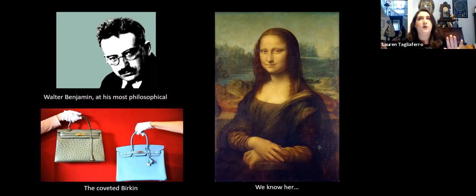So I promise you, I'm not going to get too deep in the philosophical weeds here, but the basic concept behind this is that once an art object becomes mechanically reproducible, the inherent value of it decreases because too many people have access to it. And the authenticity and the uniqueness of the object is diluted.